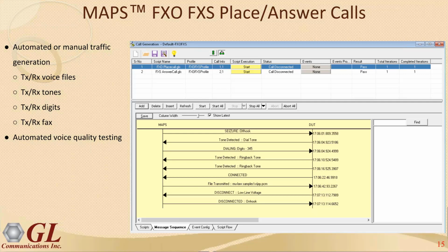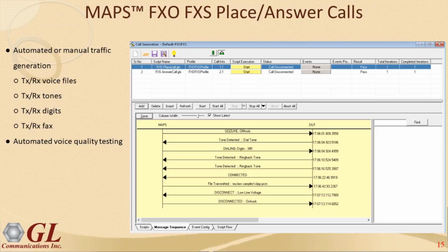And with the sending and receiving of the voice file, we can use that to perform voice quality testing. What that involves is taking control of both the origination side and the terminating side. We send a voice file, which we call a reference voice file, from one side, record it on the other side, and then compare the recorded file with the original reference file, do analysis on it, and give it a score that determines how good the quality is, whether there's noise on the line, whether there's any degradation in the voice level and stuff like that.